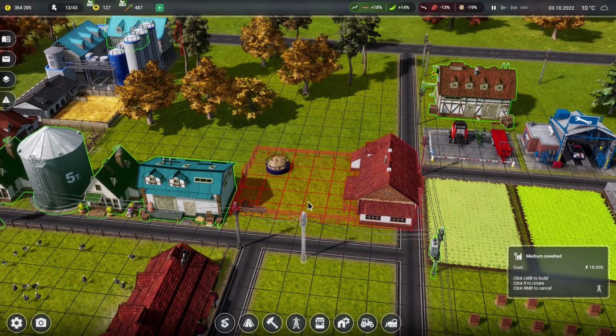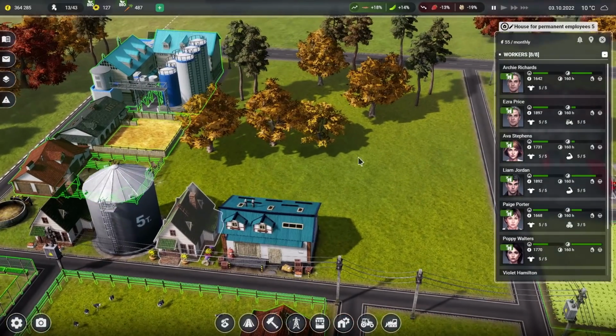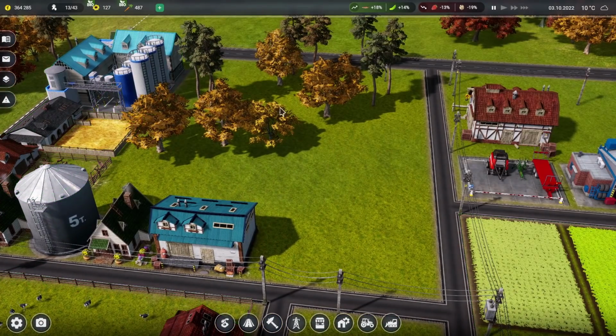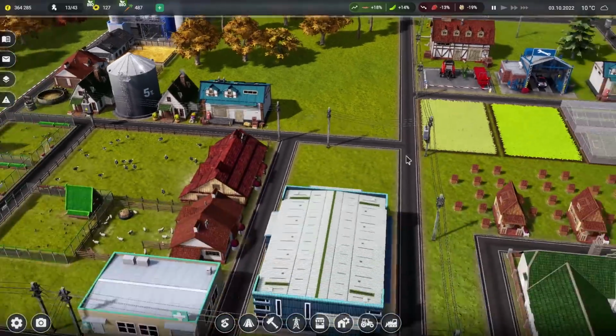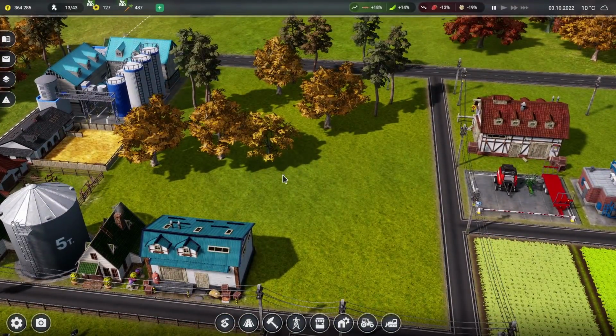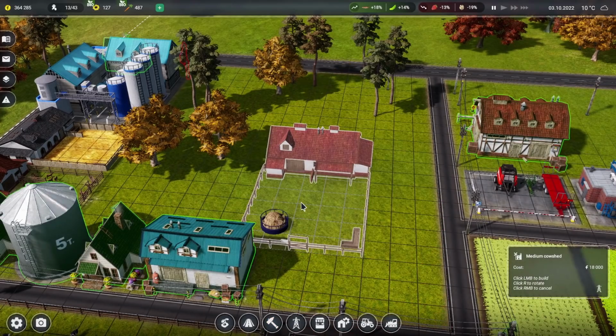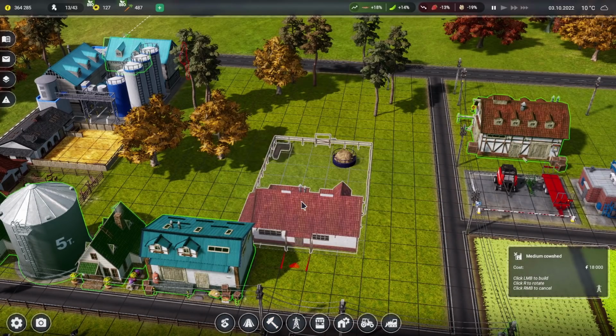Yeah, they don't fit in that way, unfortunately. And we also want to make sure that the workers who are going to work in the actual cow sheds can get to them fairly quickly. We don't want to house them down here or something, because that would be silly, because the walk to work is long. So let's see if we can figure something out. I think what we do is we go and find where it was again. Right, medium cow shed. Okay, rotate that round.